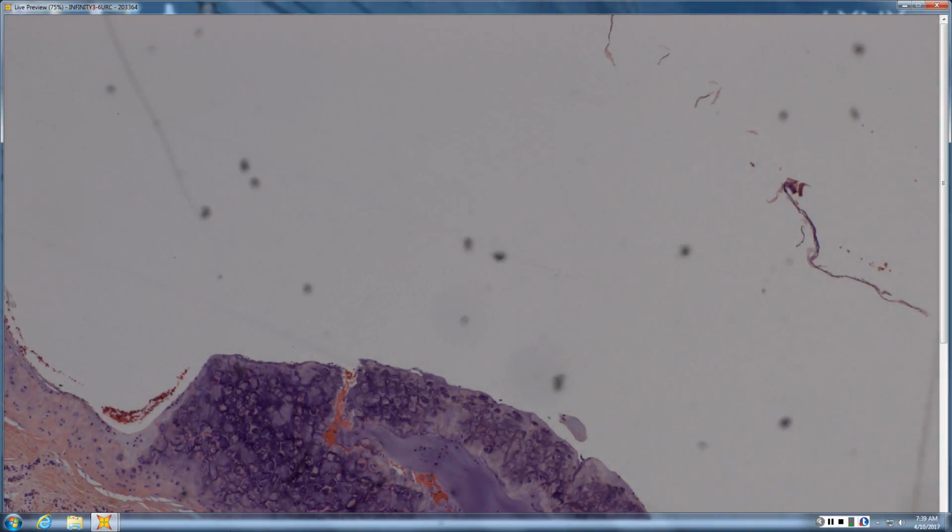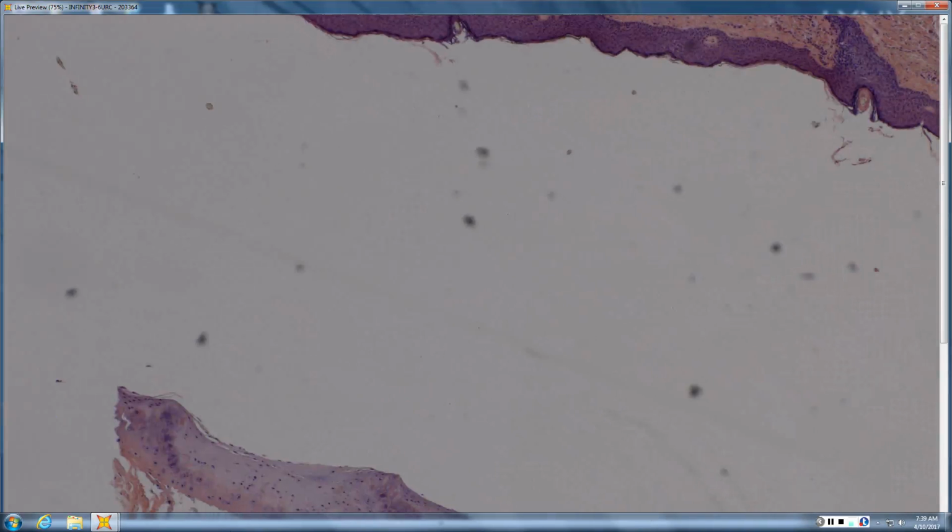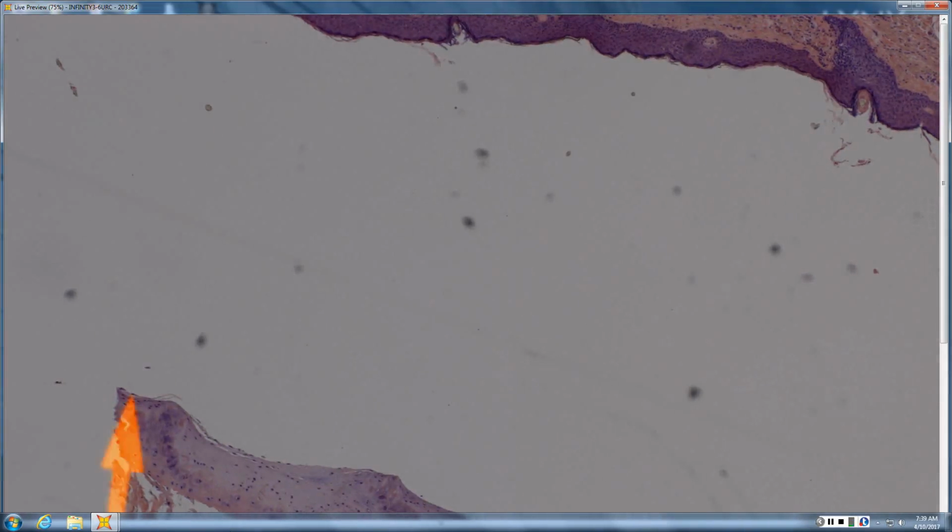It's a pseudocyst. Yeah, and if that's the normal thickness, then you're only seeing half of the cartilage there, and it's gone pink. And so you are correct. Pseudocyst of the auricle.